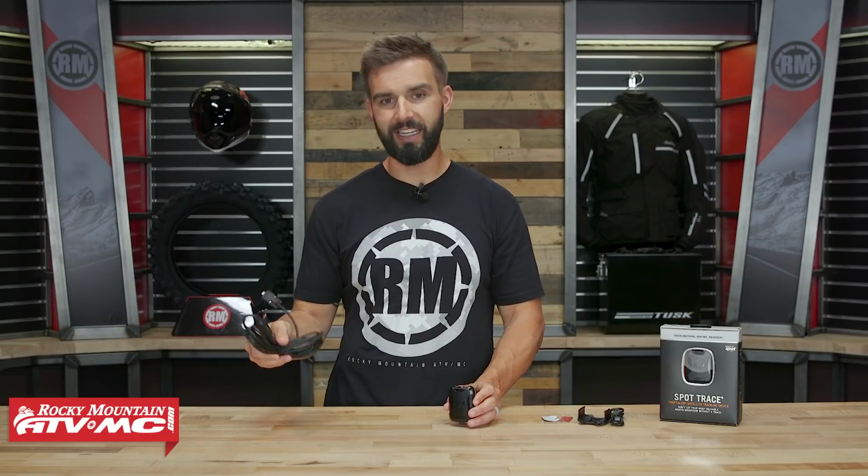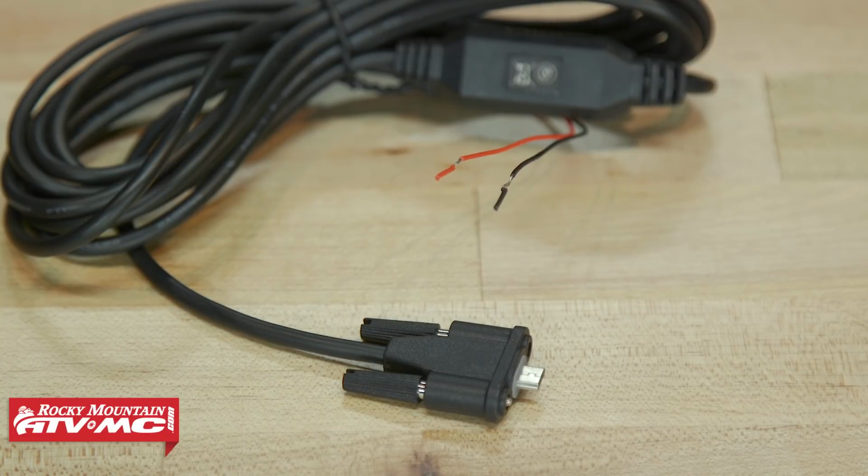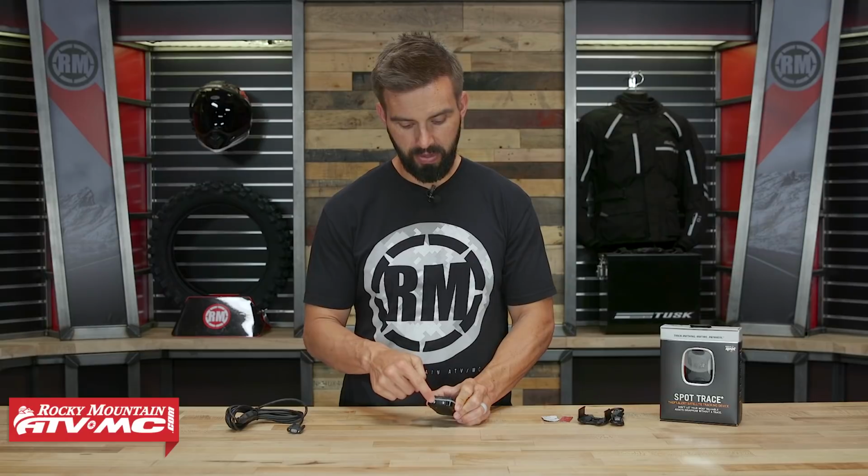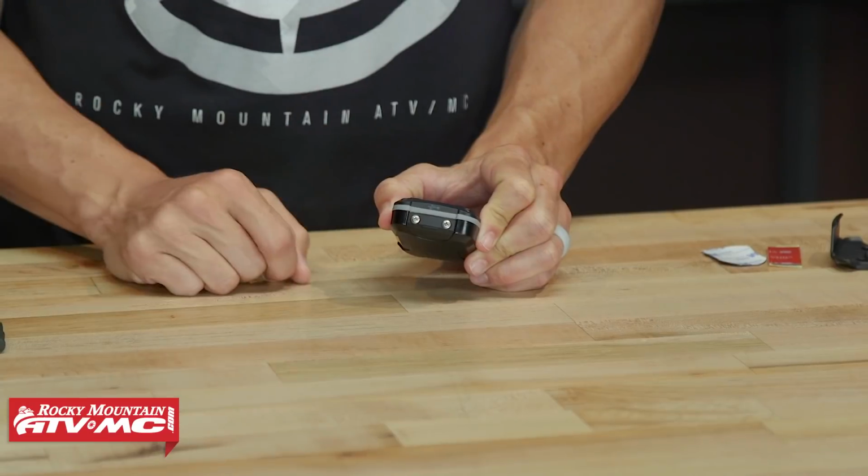There's another option. There's a waterproof DC cable. This does not come included, but you can buy this on our website. This just plugs directly into the unit. You hook it up to a DC power source. Using this route, you do not have to use batteries. So you have a couple options there as far as what you want to do. I do want to point out that here on the bottom, you actually have this little cover here, 2 small screws to take it off.